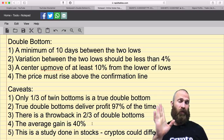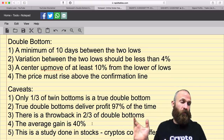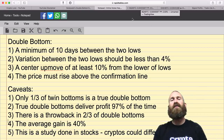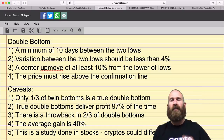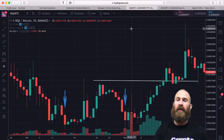However, that's in stocks. We're in crypto. So the average gain could be enormous because we all know cryptos move pretty volatilely. And lastly, this study was done in stocks, so cryptos could differ, obviously. But I've seen it a few times. I've seen it about 5 times happen in crypto, where there was a true double bottom and there were at least 40% profits.